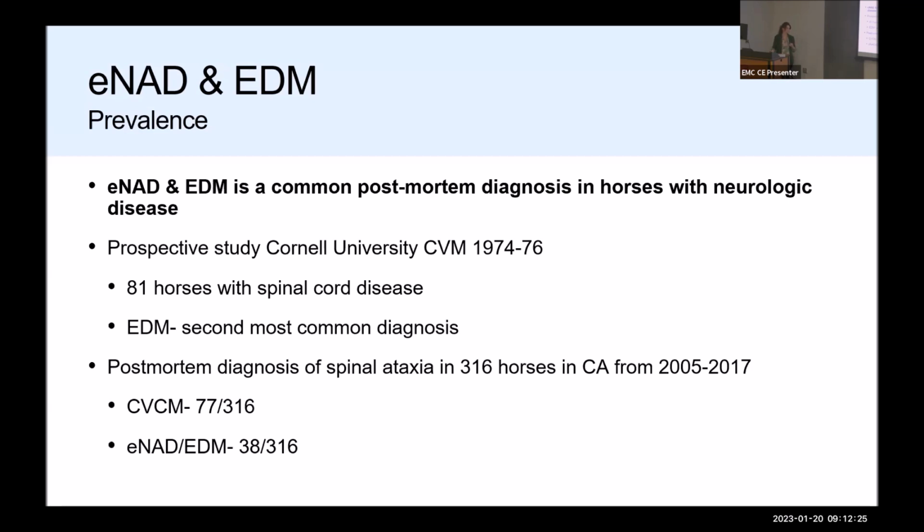More recently, we have a retrospective out of California with 316 horses. These horses were euthanized as a result of neurologic disease. And again, ENAD was the second most common diagnosis, coming in behind compressive myelopathy. Importantly, to remember in this study, no diagnosis was identified even on necropsy in 56 of these horses that were euthanized because of neurologic disease. So that really hits home how difficult neurologic disease can be to diagnose, even with excellent pathologists, excellent clinicians, and a really attentive necropsy. And it also tells us how much we have to learn about neurologic disease in the horse.